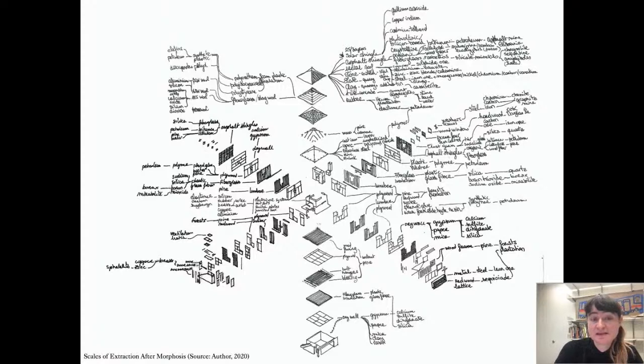Construction relies intensively on resource extraction. Space-making processes, from building a simple family house, what you see here, with every single construction element used in that home being traced back to its original material, to, say, an entire city.